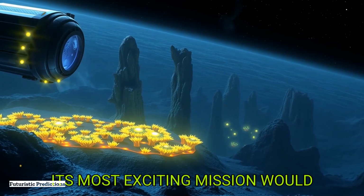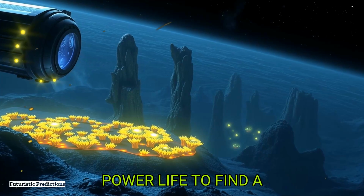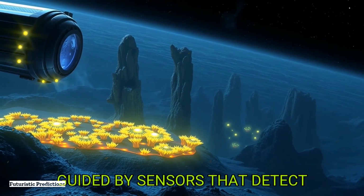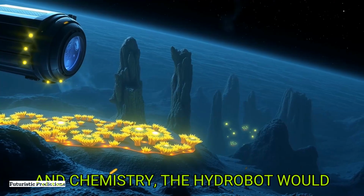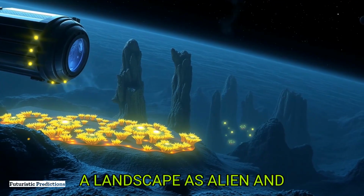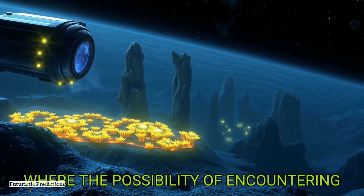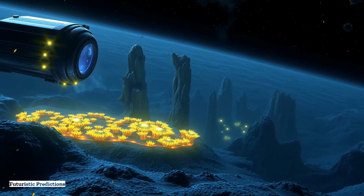Its most exciting mission would be to seek out the sources of energy that could power life, to find a hydrothermal vent field on the seafloor. Guided by sensors that detect subtle changes in water temperature and chemistry, the Hydrobot would follow a chemical plume to its origin, potentially arriving at a landscape as alien and awe-inspiring as anything ever imagined, where the possibility of encountering life in the waters of another world becomes breathtakingly real.